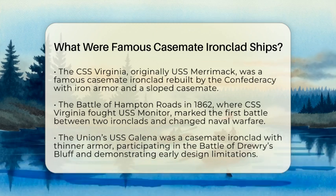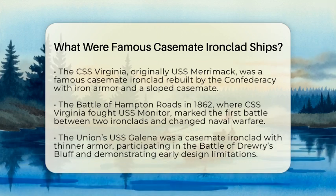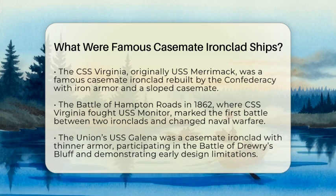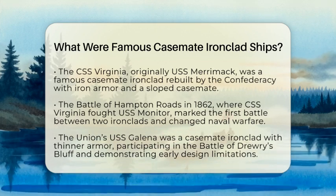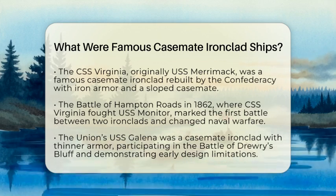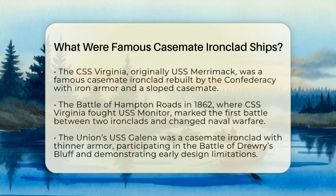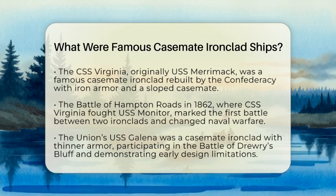On the Union side, the USS Galena was another casemate ironclad. She was built with iron armor on her casemate but was less successful in battle because her armor was thinner. She took part in the Battle of Drury's Bluff, where she faced heavy fire and suffered damage, showing that early casemate designs had their limits.